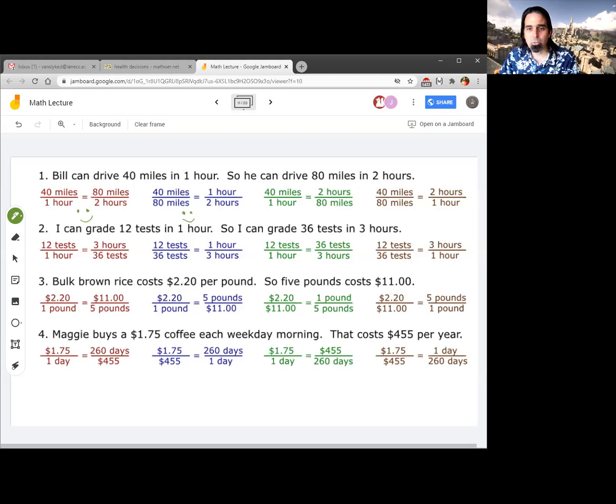How do you know the green one is broken? Because if in 1 hour you can travel 80 miles, in 2 hours you would be doubling what the original 1 hour was. So to equal 2 hours, if 1 hour was 80 miles, it would be 160 miles. I guess if you're Superman, but okay, let me give you some words. You're thinking good thoughts. So here's a little bit more about how to explain it.